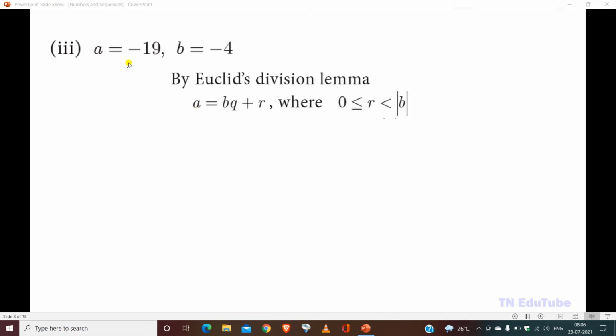Then the next question. a is equal to minus 19 and b is equal to minus 4. Euclid Division Lemma says like this. Then substitute the values. Minus 19 is equal to minus 4 into, here you get a minus sign. The divisor is also minus, so you have to put a positive value as the quotient, then only minus into plus you get minus. So 4 5s are 20. You have to take the greater value. When the minus sign is coming, you have to find out a greater value. 5 4s are 20, minus 20. So you have to add 1. Minus 20 plus 1 is minus 19. Here r is positive. Okay children. So quotient is 5 and the remainder is 1. So that is the answer.